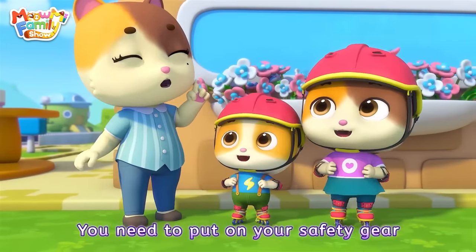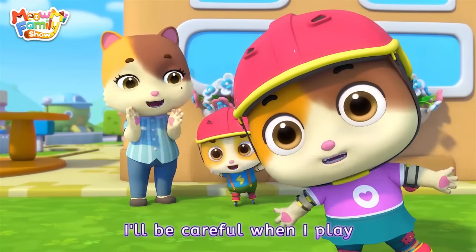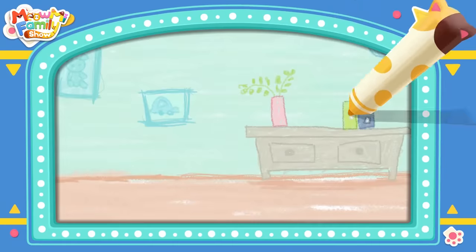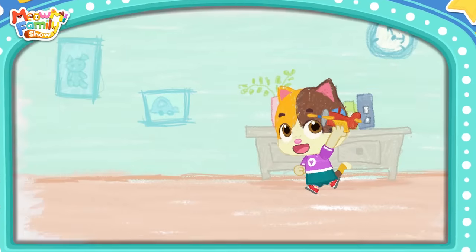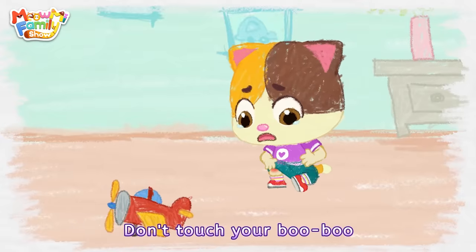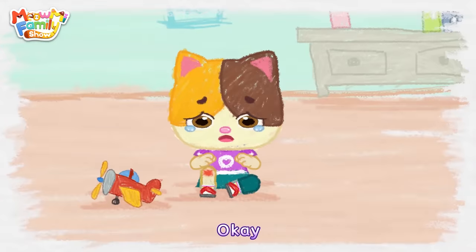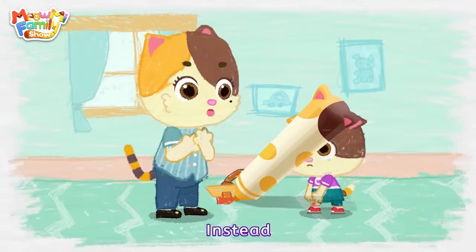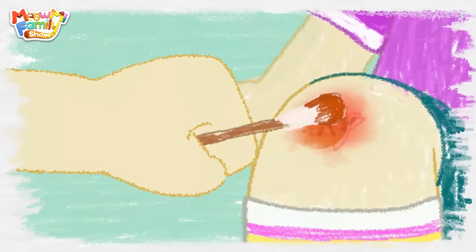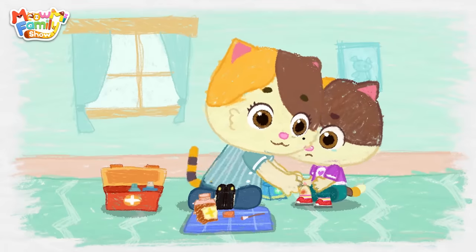Put on your safety gear. I'll be careful when I play. Meow. Ouch! What should we do when we get hurt? Don't touch your boo-boo because there are germs on our hands. Okay. Instead, rub some medicine. It will help you get better soon. It could hurt for a moment, but the pain won't last long.